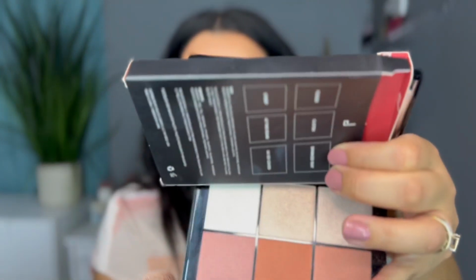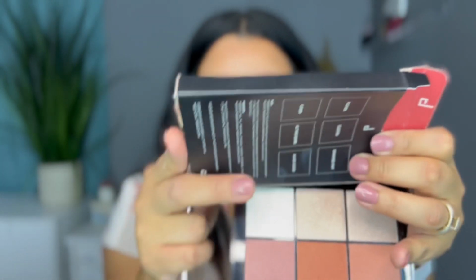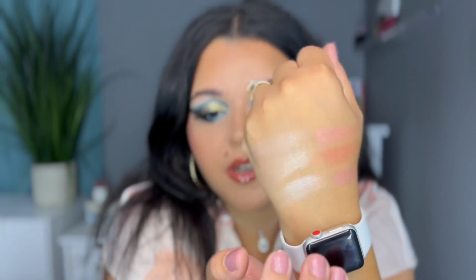Now the highlighters, wow, I'm so excited for them because my favorite kind of highlighter is an icy white, and they do also have some champagne ones here, and I'm gonna go in with those two first. Look how pretty these highlighters are. I should have started with the swatches, but here's a quick swatch. You have the highlighters right here and the blushes right here. So really pretty, and they're all buildable.